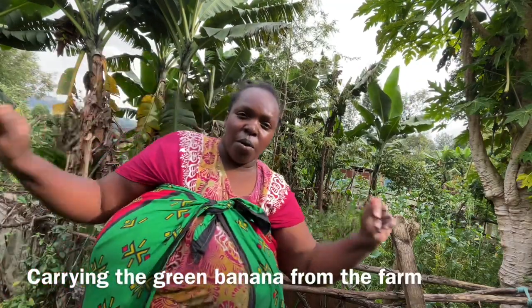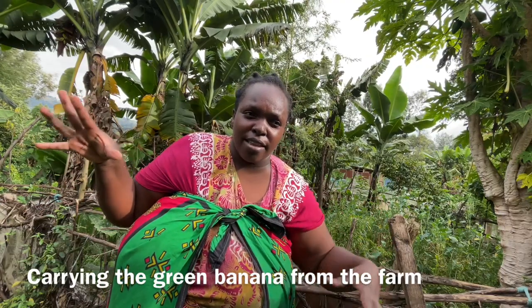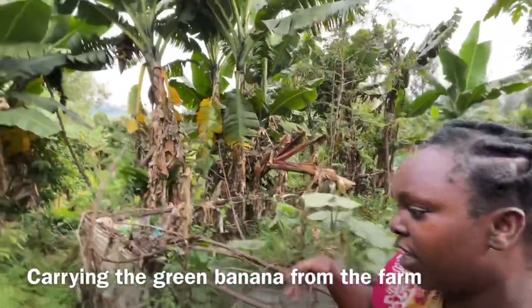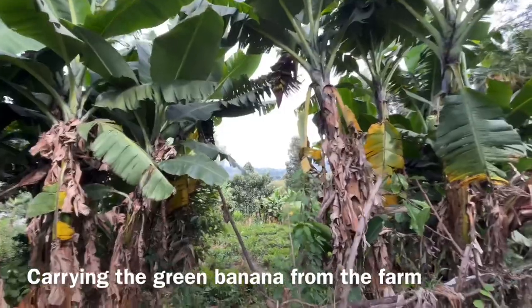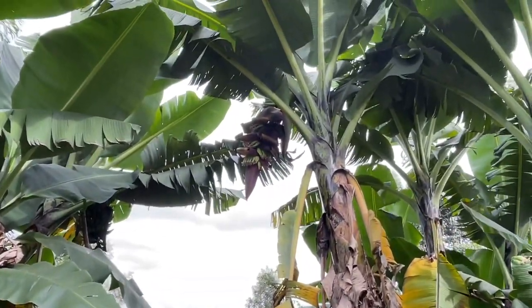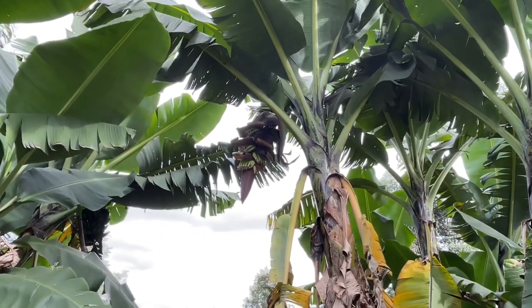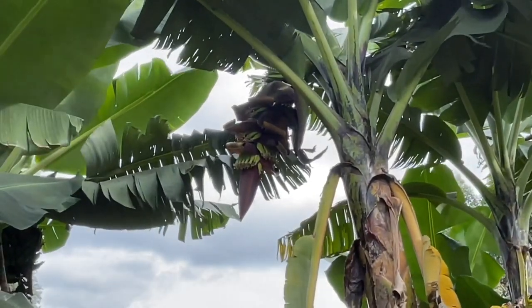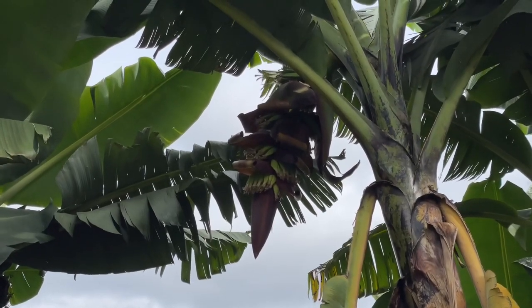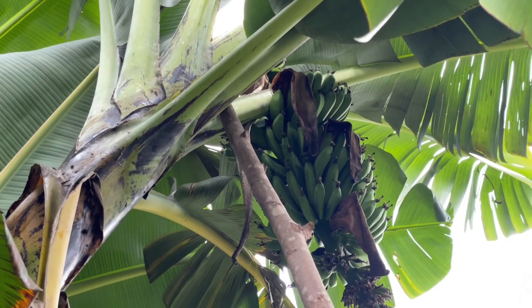So guys, you're going to be cooking banana. Let me show you the banana stem and then the fruit. Let me show you instead of talking so much. You see, this is the banana stem, and then this is the fruit. That's the fruit when it's going to grow into that. That's not yet mature.